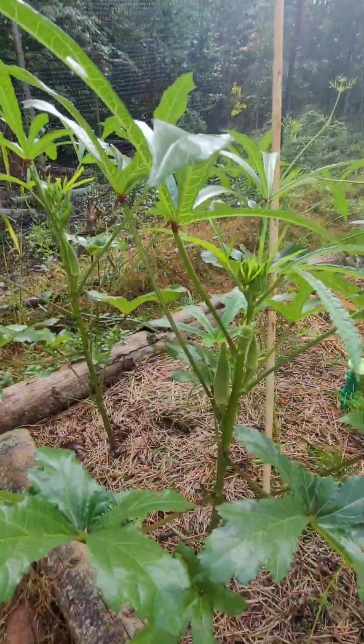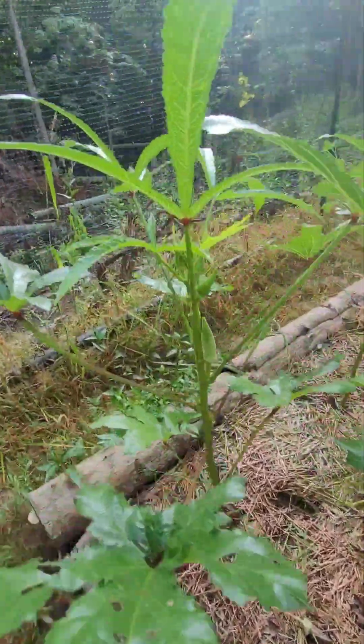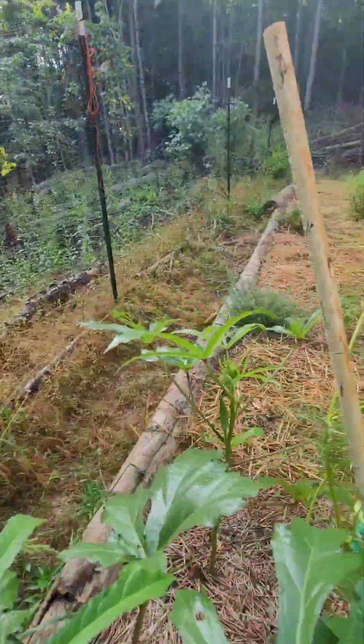And I love to be harvesting while I'm talking to you guys, but unfortunately that's hard to do when you're trying to hold something with one hand and do it with another. Our okra. Ooh, that is on the menu tonight, I think. Those are ready to go. Look at that one.